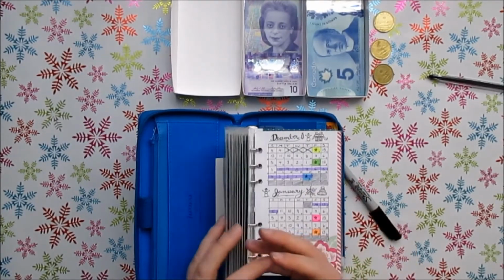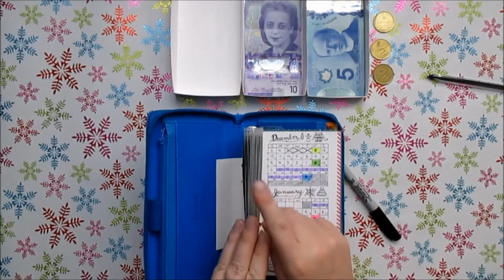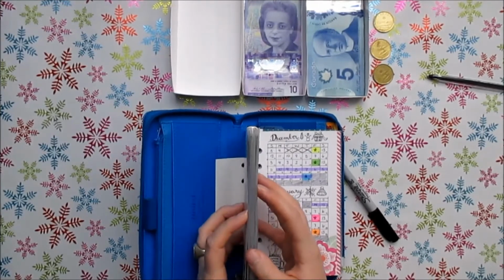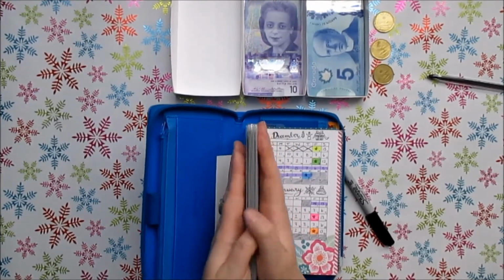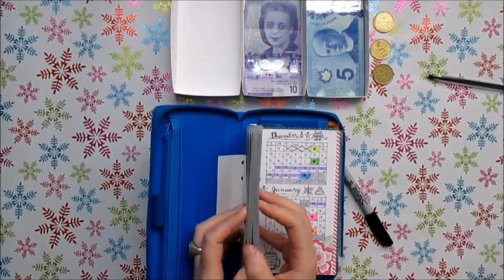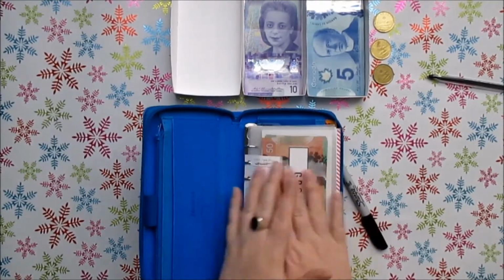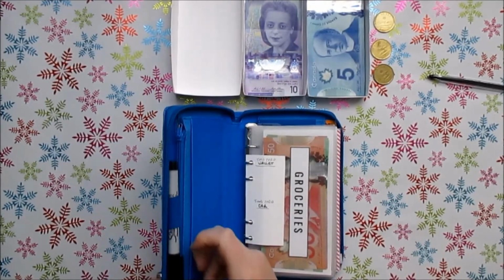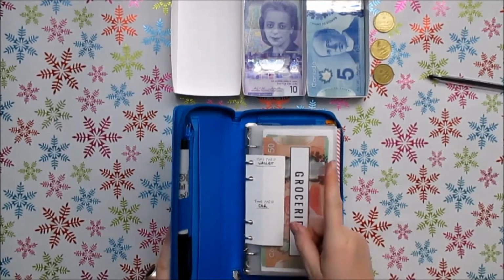Again, I will be doing the Budget Moms Challenge, so I'll be pulling money out of these envelopes to save and put away. And I'm gonna try not to be spendy and spend my money. So gonna try and save and save and save. We're done our variables for now, but we do have to do our sinking funds.